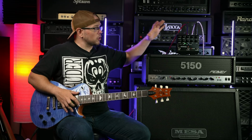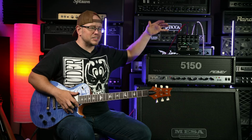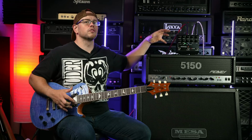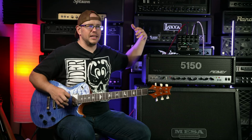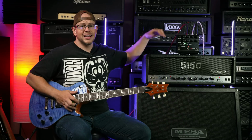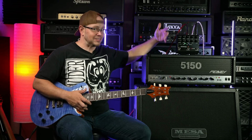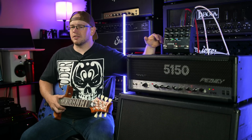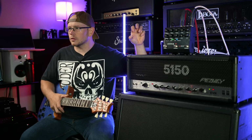I'm not sure what they modeled the boost off of in this pedal, but it just has a very different feel than what I'm used to from an overdrive. It still does the overdrive thing, but just in a different way. It adds a unique texture, it adds a unique character. I'm definitely having moments where I really like it. I'm definitely having moments where I'm trying to tweak it just a little bit more to get it where I want it.